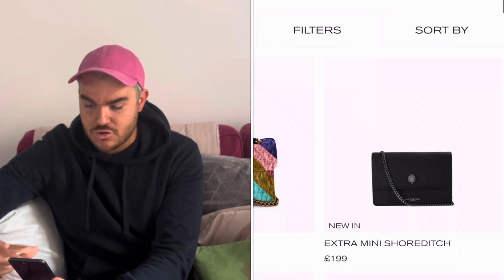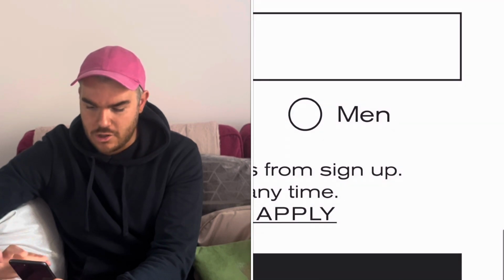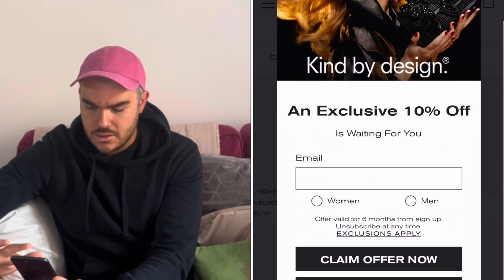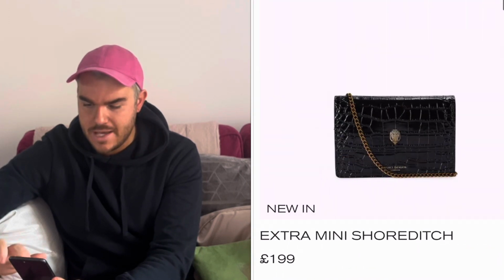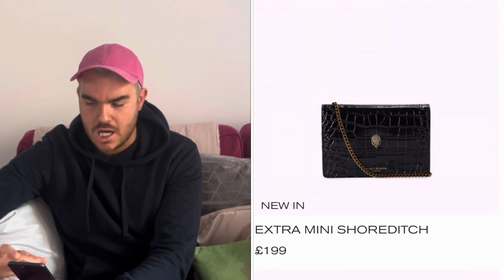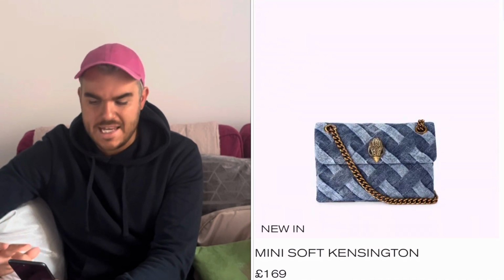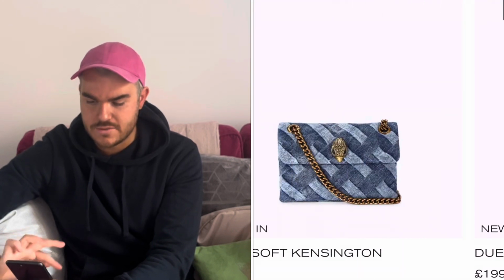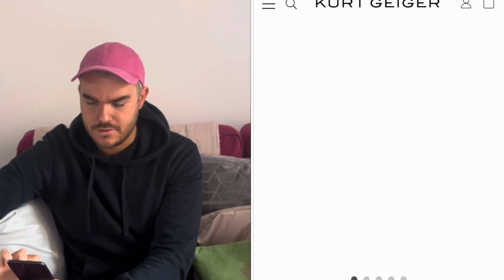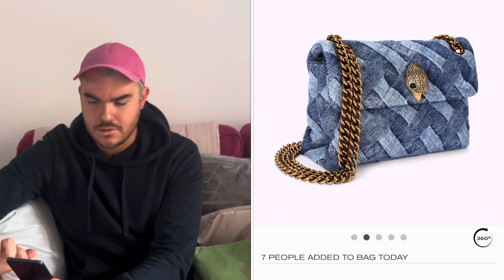Then you've got these extra minis, which are a bit more like wallet on chains. This one's got a lot of texture to it. You've got a mock croc version with antique gold hardware there. Then you've got the mini Kensingtons. These are very sweet. I'll just quickly show you one of those. Great as a little crossbody, I would say.